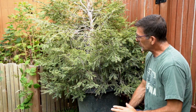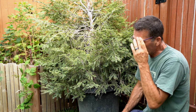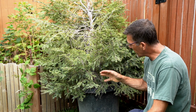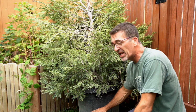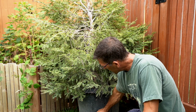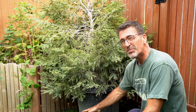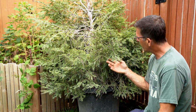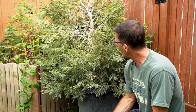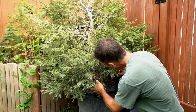So the challenge for a tree this large is simply the weight of the tree. I was able to get it from the van into my wheelbarrow because I didn't have to drop very much distance. And then I slid it onto this cement block that I have that gets it just off the ground where I can twist it around, not affect any more grass. But now I gotta circle it around and get rid of some dead stuff.